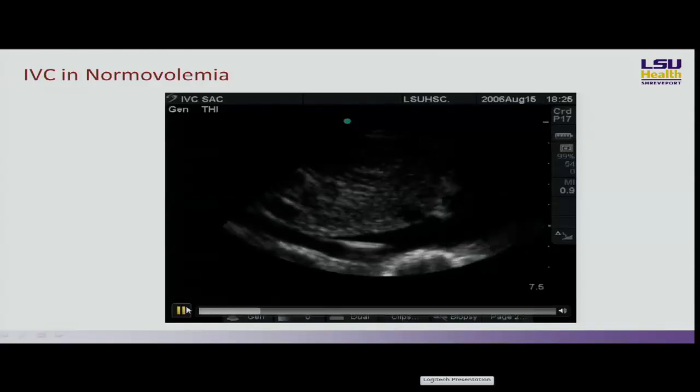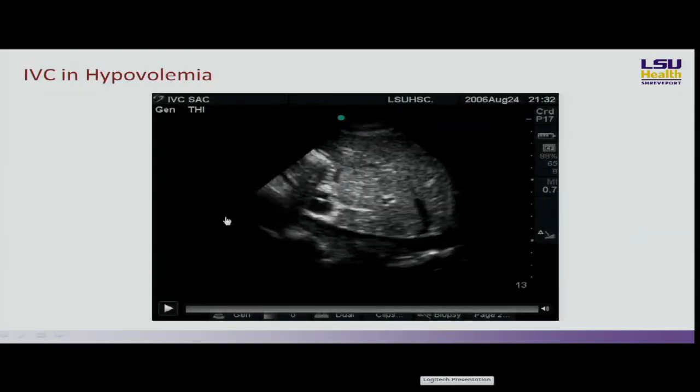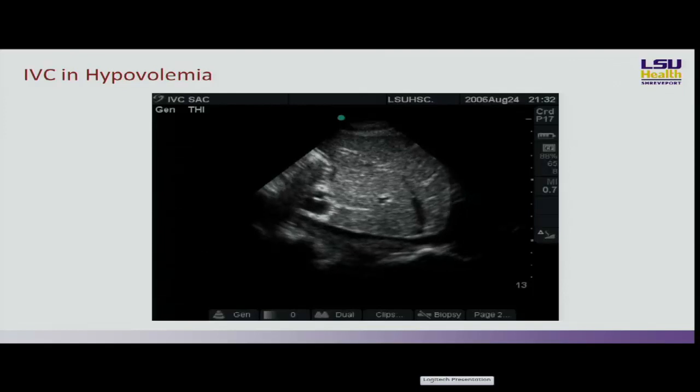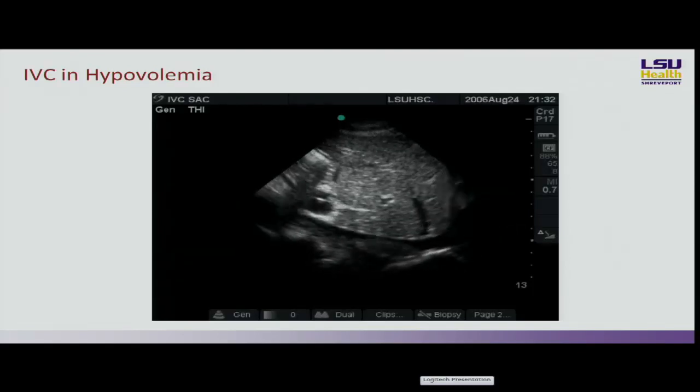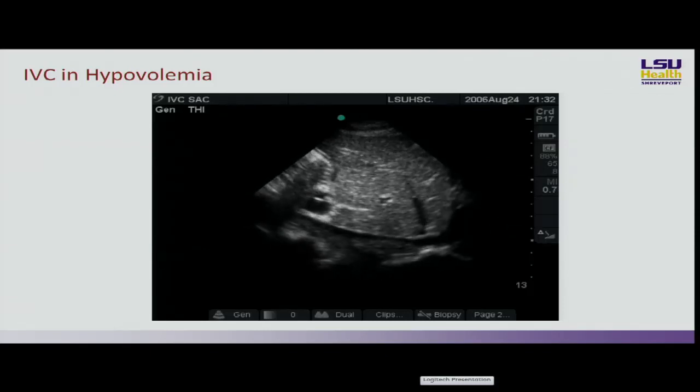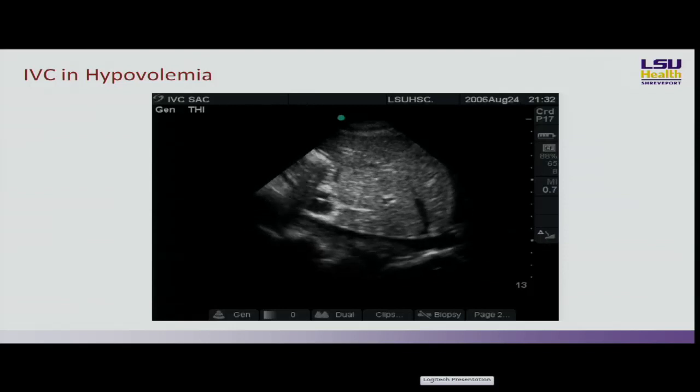this is a sick patient. And then in hypovolemia, you can see that this IVC is very small, and it's collapsing most of the way with inspiration. Okay. Yeah, we're looking at it.